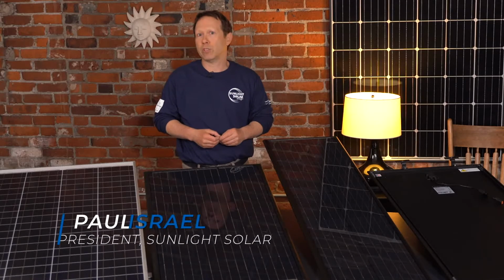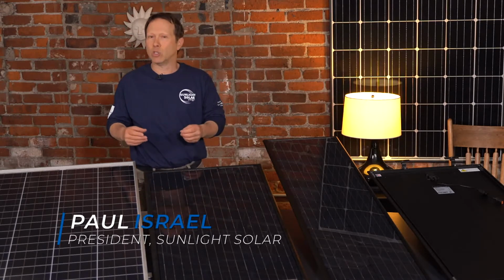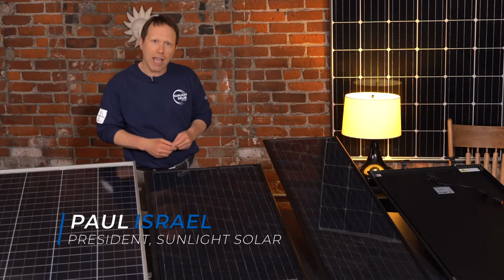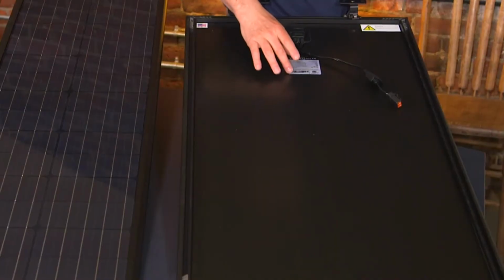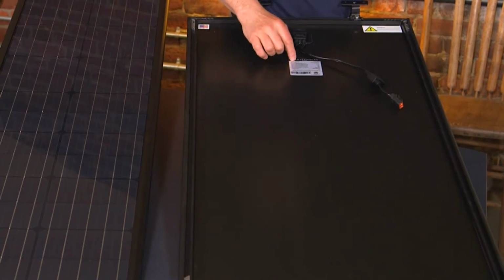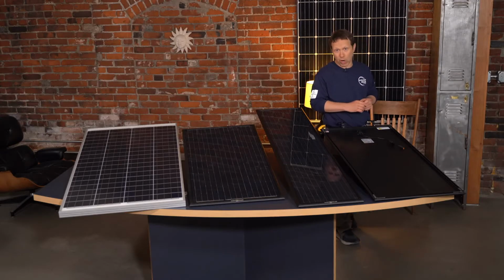An RV usually runs off of 12 volts, and you want to make sure that your solar panel is a 12 volt nominal panel. And the way to know that is to look at the label of a solar panel. If you look at the solar panel label, it will generally tell you that it's a 12 volt panel. That's good for your RV.